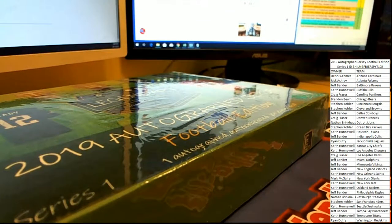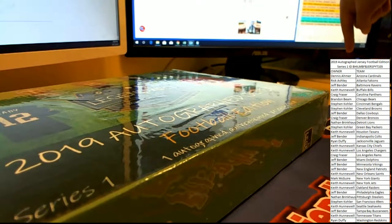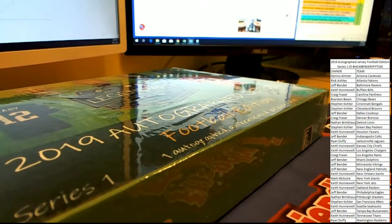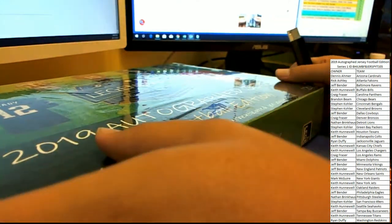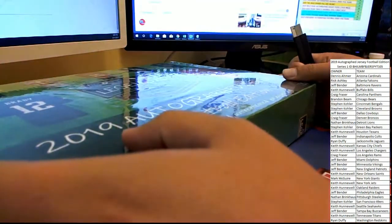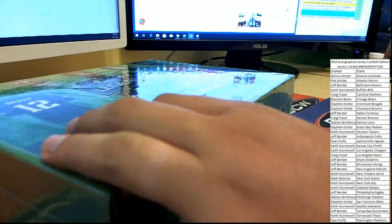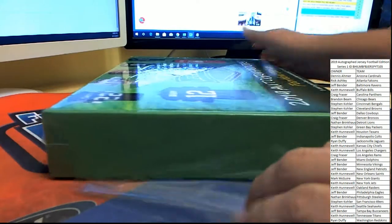This is a pitcher team break. Here you see who everybody picked. I got to get my finger lined up. That's who everybody bought from the store. We'll get the next one up here in just a moment. But let's rock and roll with it, guys. I'm really excited to see if we can get a Brady or a Mahomes or somebody big from Legendary. This is box number 121 of 250 in the series.